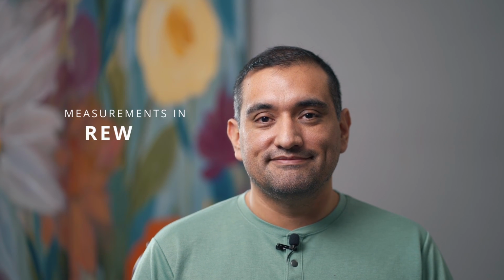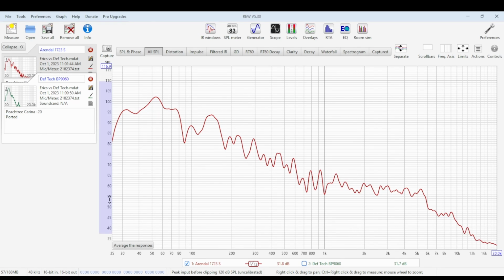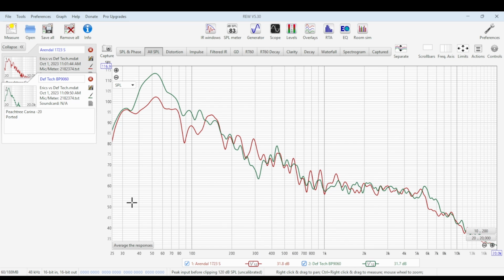All right, let's take a look at the REW measurements for that song. So here we are in REW, and here are the Arendals, and to me they seem pretty linear. And now let's turn on the Def Techs. As you can see, that powered subwoofer definitely makes a difference.